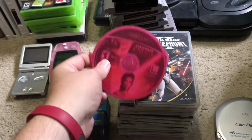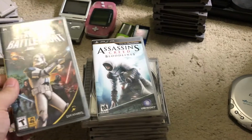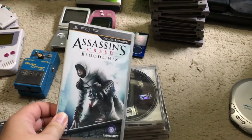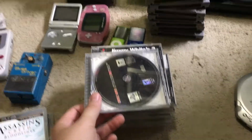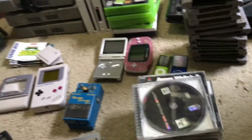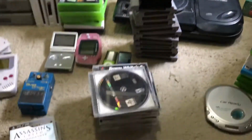This also came with it, Knights of the Old Republic. We got Star Wars Battlefront 2, I don't really remember where that came from, probably a yard sale for $1. Assassin's Creed Bloodlines, I think I just sold that for $12. Got that for $1 at a yard sale. I think these all came with the PlayStation 1. Oh yeah, I got one for free. I got that and Lord of the Rings Trilogy Edition for free.